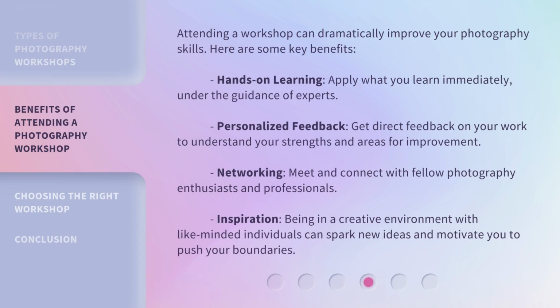Attending a workshop can dramatically improve your photography skills. Here are some key benefits. Hands-on learning. Apply what you learn immediately, under the guidance of experts. Personalized feedback. Get direct feedback on your work to understand your strengths and areas for improvement.